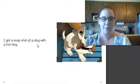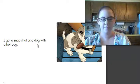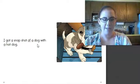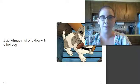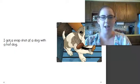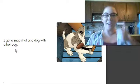Do you see any nouns that name a person on this page? There aren't any nouns that name a person. What about nouns that name a thing? There's snapshot again. There's dog. A dog is a thing you can have or hold. And hot dog. That's also a thing. Great job. Give yourselves a pat on the back. Good noun hunt.